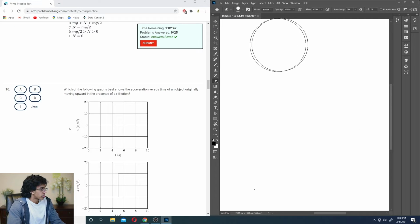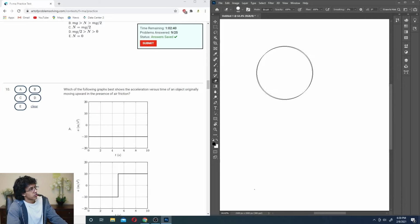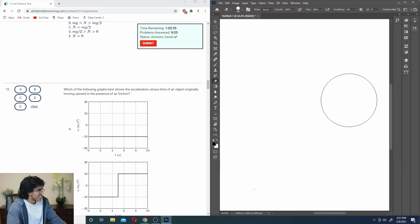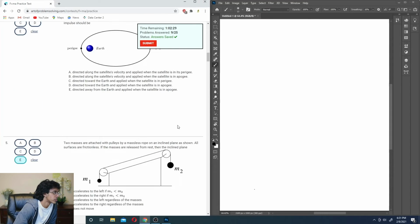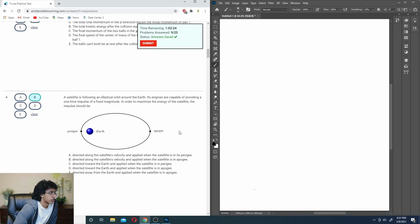Now we've got a graph that shows the acceleration versus time of an object originally moving upward in the... Isn't this literally what we just did? Hold up, what's the difference? Oh, acceleration versus time, not position. Was the first one position? Oh, velocity. Okay, so this is different.